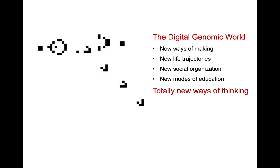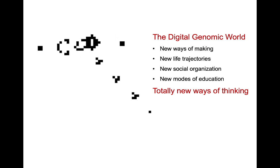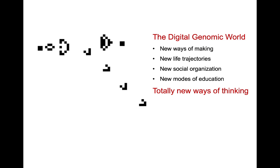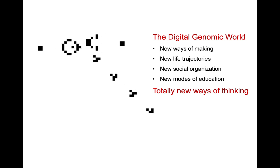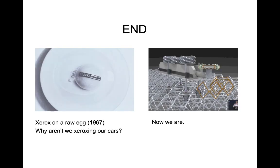So I'm envisioning a digital genomic world with new logics, new worldviews, new ways of making, new life trajectories. What you're going to do with your career totally changes. New social organization, new models of education, totally new ways of thinking. My thoughts about this are on my website, johnlobell.com. For years, I've had a website, Generative Genomics, which describes the basis of this. And I've been giving this lecture, of course it's been changing, since 1969.